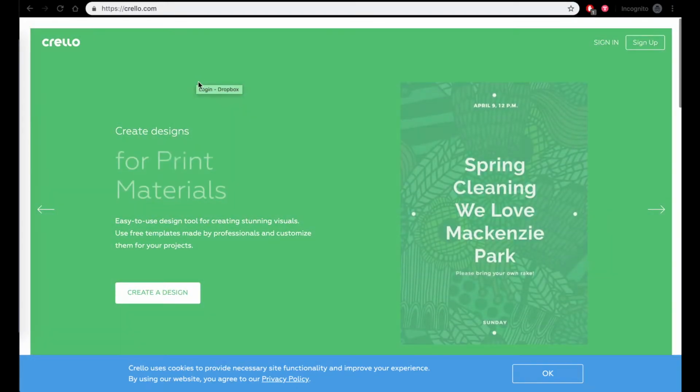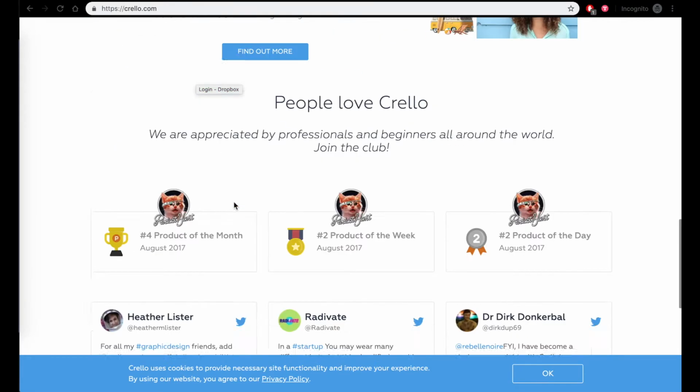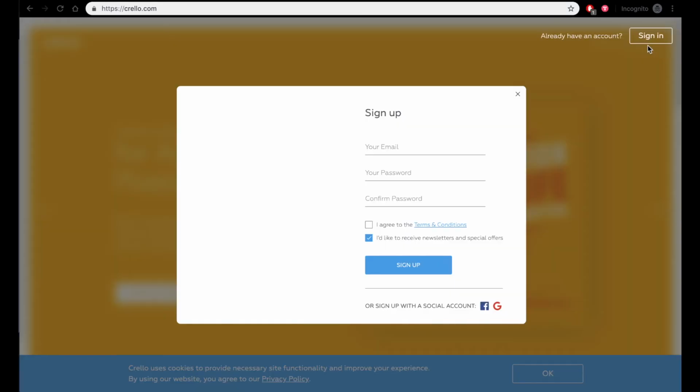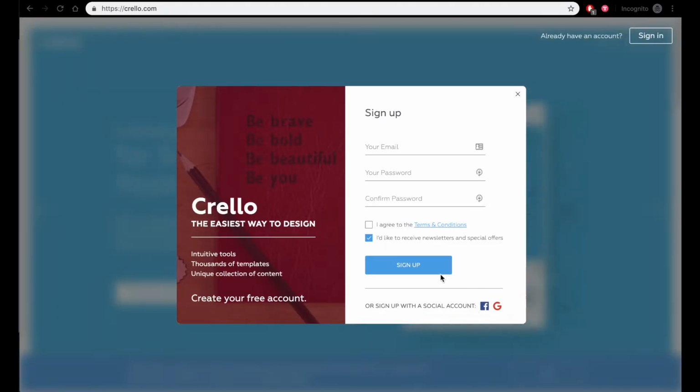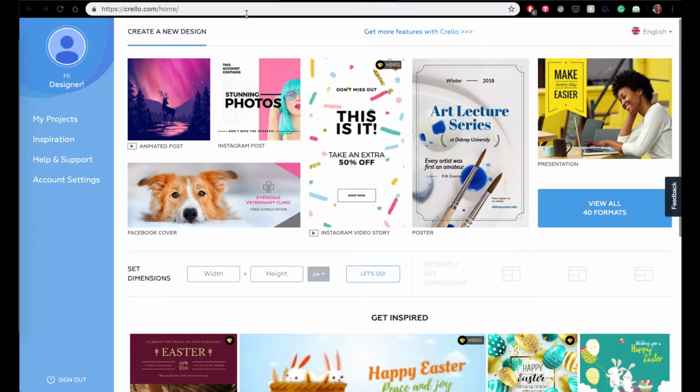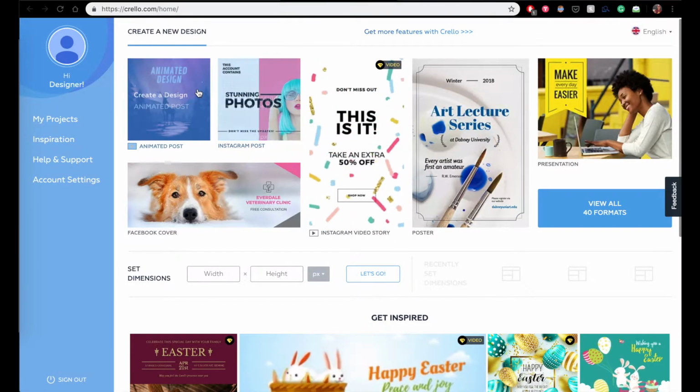So right now we're taking a look at Crello, and this is what the landing page looks like if you decide to create an account. And all you have to do is click sign up for free, and you can choose to log in with a dedicated email password that you would like to create on your own, or you can log in using your Google account or your Facebook account. And that is the same with Canva. So if we take a look at Canva, you can also sign up with your email as well as Facebook and Google.